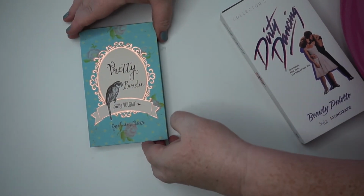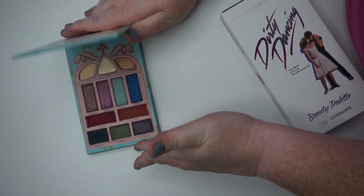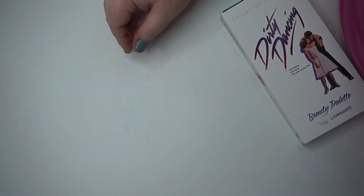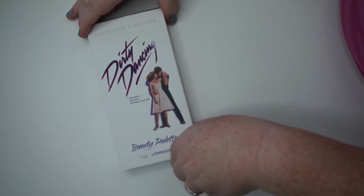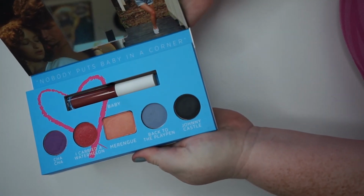And then this one, we're currently in the process of reviewing, so I'm not getting rid of it at all. I just wanted to show you guys the inside. And then, of course, the Dirty Dancing palette, we did a look with this. Also, one of those that's going to be in my collection that I'm not getting rid of at all.